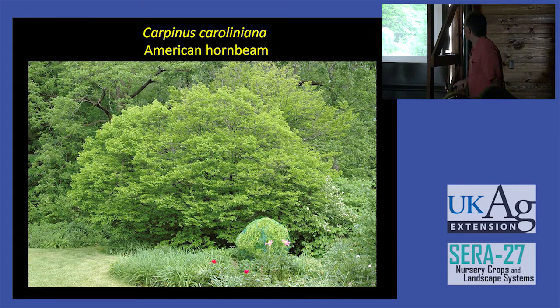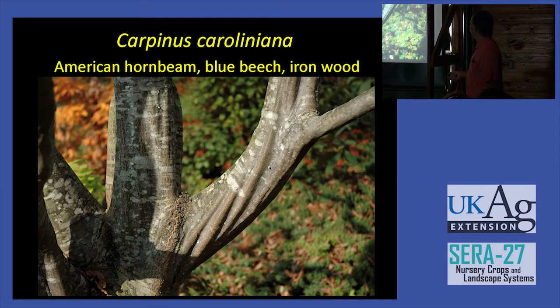This is Carpinus caroliniana, American hornbeam, a small understory tree that can tolerate wet soils. This is it right here. They call it blue beech, ironwood, or sometimes musclewood, and that's because the bark is fluted, just like muscles. So, a beautiful small tree that tolerates wet soils. You can find this in native haunts where it's wet, along streams, in low areas. Perfect. If you have a wet area, don't put in drainage tile, plant American hornbeam.